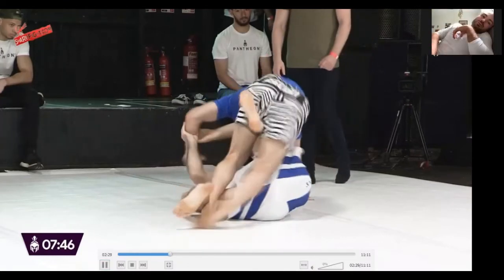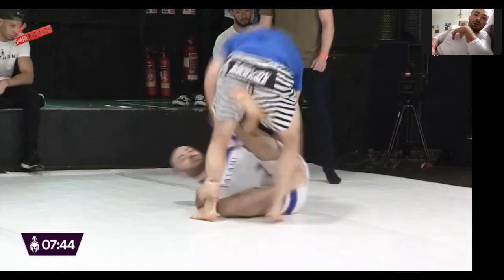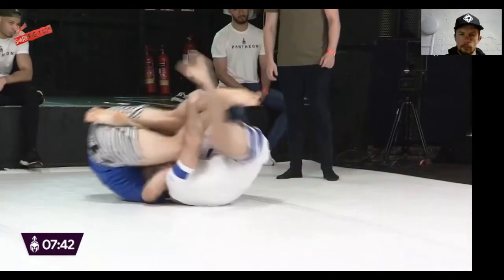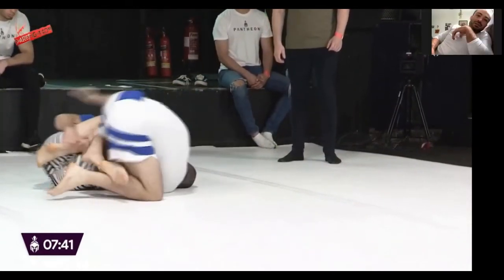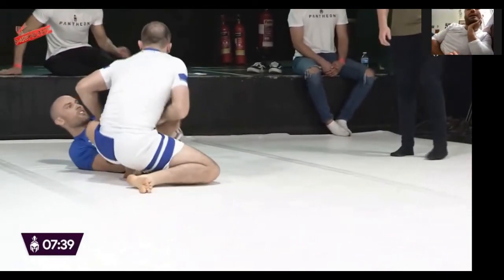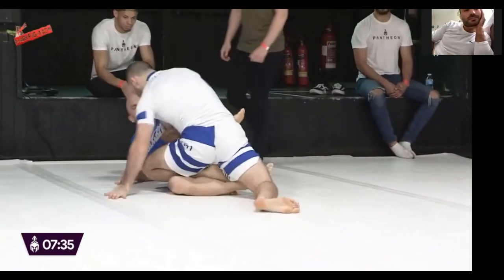So I use my left butterfly hook to try and square him up to get that leg. So Lloyd's in HQ now. I should go for one of my entries. He dies for a submission to prevent that. You know, submission only, there's no points here, so. Yeah.